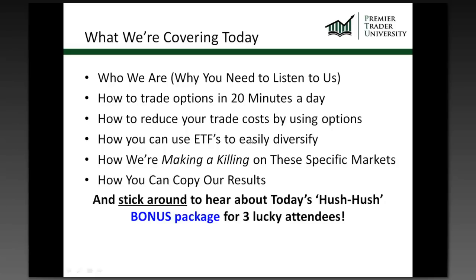We're going to show you how to reduce your trade costs by using options. If you're an active day trader, one of the things you have to pay is commission on each trade. And if you're very active, placing 3 to 5 to 10 trades a day, that can get expensive. We're going to show you how options can be pretty low cost.